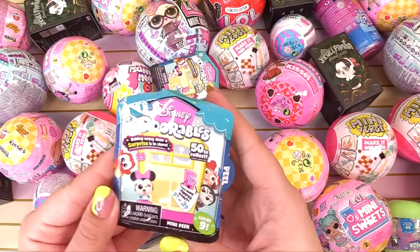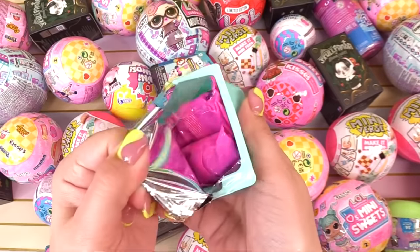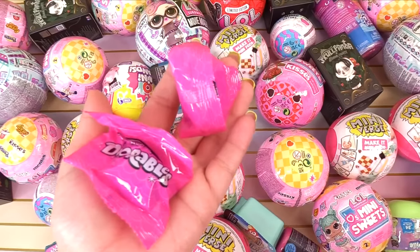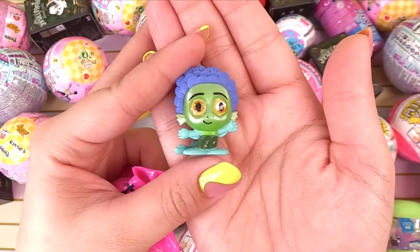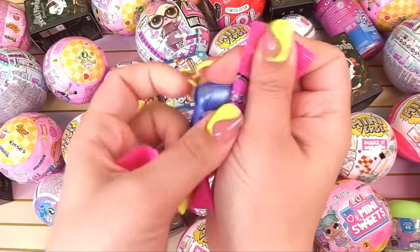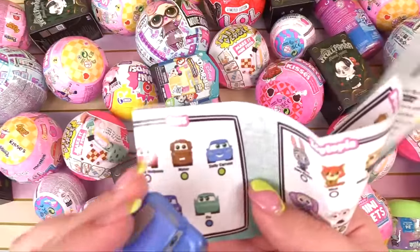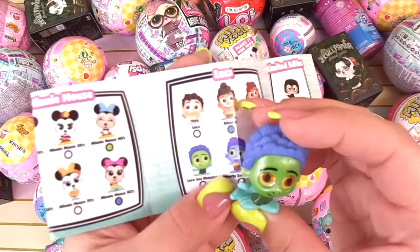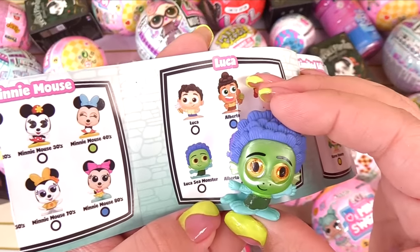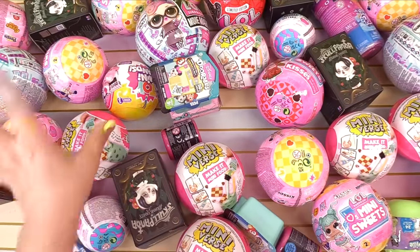These are always fun. These are from series 9. Let's see how many we get inside here. We can get two or three. I mean, I've got two. Oh, we've got Luca. I love Luca. It's one of my favorite newer Disney movies. And who's this? We've got someone from Cars. This is Sally Carrera, and she's a rare. Plus, here's Luca. It's Luca's sea monster. Let's keep going. Who's going to be next?